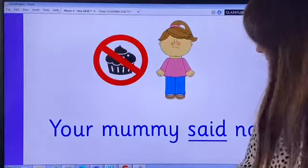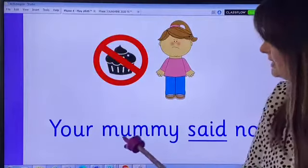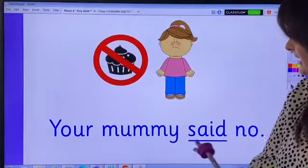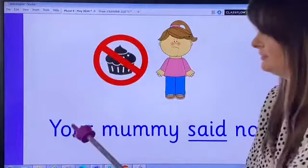Okay, tricky word. Your. Here's a word that most of you, I think, can read and spell. It's mummy. Your mummy said no. Your turn.